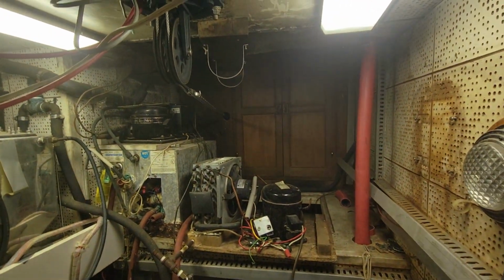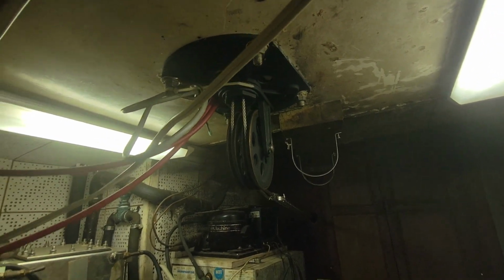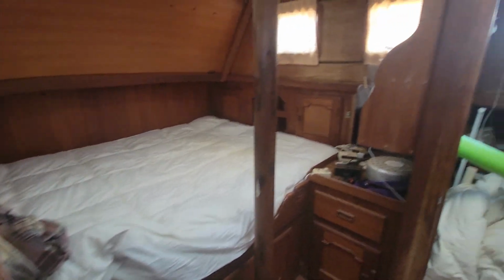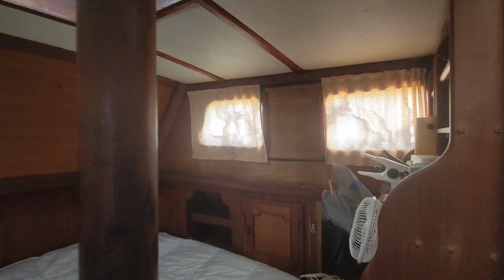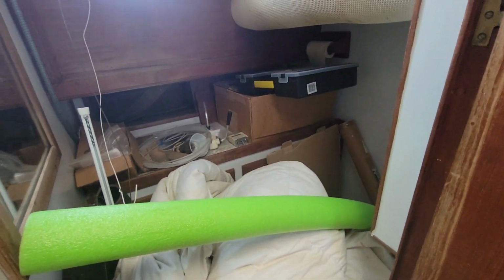And there's room. This is the linkage for the steering, for the rudder. Actually looks pretty decent. Okay, so we go this way. This is the aft cabin. Really nice. This is the aft head. And I think we might turn this into a shower.